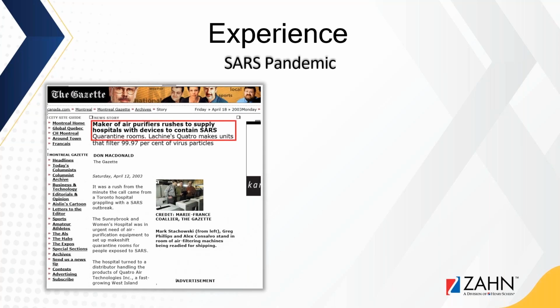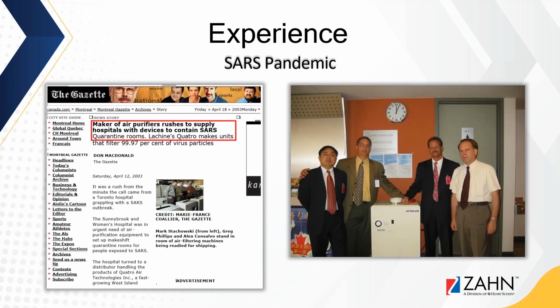As a matter of fact, when the SARS pandemic broke in 2003, Quatro was selected as the product of choice to create safe hospital environments from the virus. After assessing the performance and quality of many systems, some government-funded hospitals decided to purchase the Quatro Air Purification systems to contain SARS from spreading. We actually sold over 200 air purifiers to hospitals in Beijing, which was ground zero for SARS. And we even had our equipment in the Canadian Embassy there in Beijing.